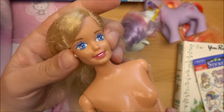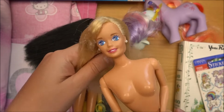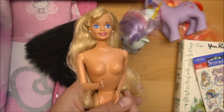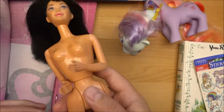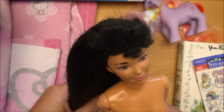As I mentioned, I will not keep the Strolling Fun Barbie. I will maybe donate or trade her with someone else, or sell her online, because I already have one. But there was a second doll that immediately caught my eye, and it is this doll here.